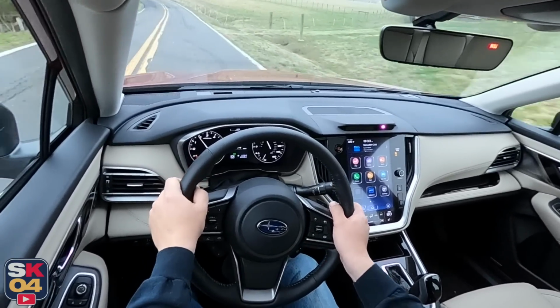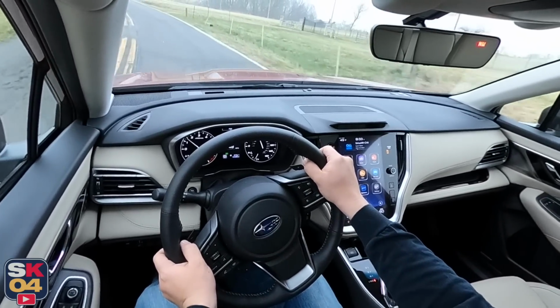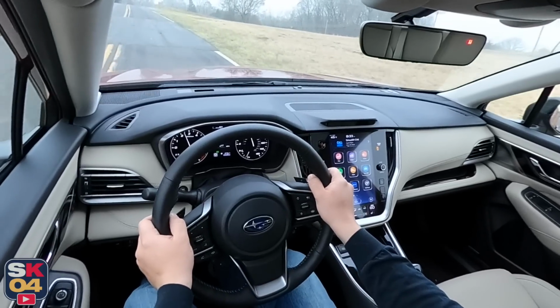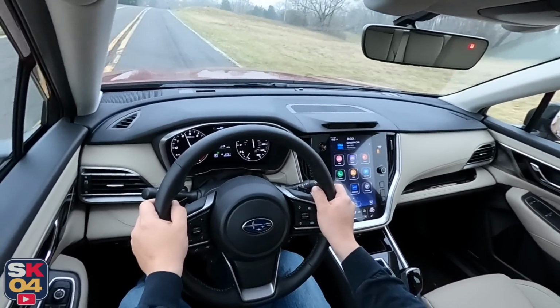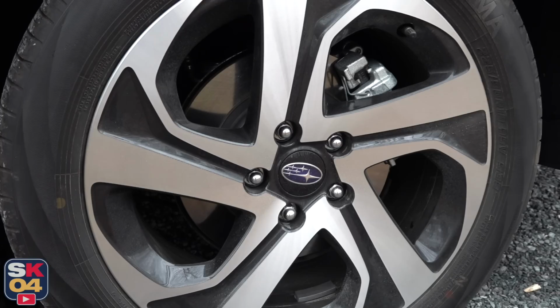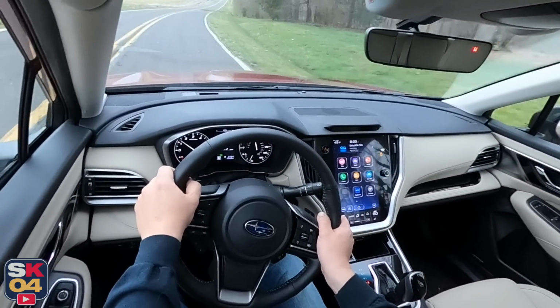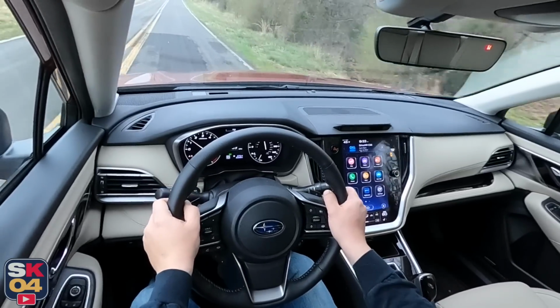When it comes to stopping power, every Legacy is fitted with 4-wheel internally ventilated disc brakes that span 12.4 inches in front and 11.8 inches in the rear. They're clamped down by twin piston and single piston calipers respectively. 4-wheel, 4-channel, 4-sensor ABS with brake assist and auto vehicle hold is standard.